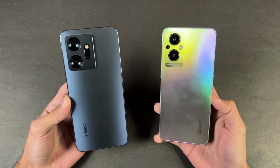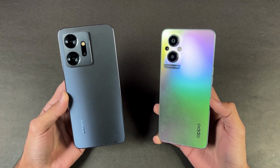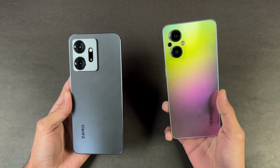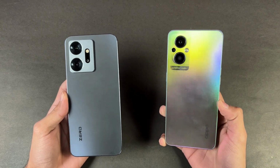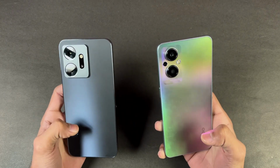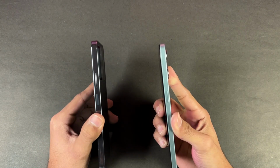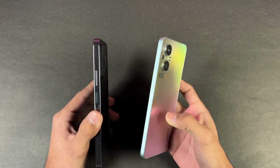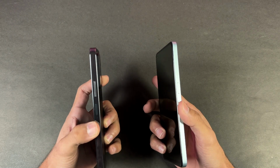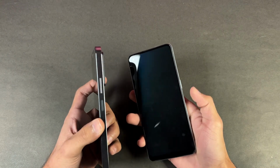On the 020 we have a 108 megapixel main camera with a 13 megapixel ultra-wide and a 2 megapixel depth sensor, while on the Oppo we have a 64 megapixel main camera, then a 2 megapixel macro and a 2 megapixel depth sensor. The back on both phones is made up of plastic, and the frame also is plastic, while the Infinix has an aluminium frame, I think, not sure about that. On this side we have a fingerprint scanner, while the Oppo has an in-display fingerprint scanner.